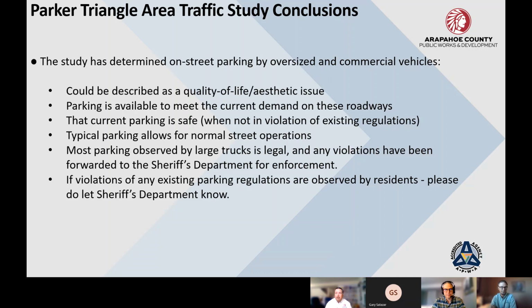The Parker Triangle area study conclusions also determined that on-street parking by oversized commercial vehicles could be described as a quality of life aesthetic issue. Parking is available to meet the current demand on these roadways. The current parking is safe when not in violation of existing regulations, when not parked illegally, and typical parking allows for normal street operations. Most of the parking observed by large trucks is legal, and violations have been forwarded to the Sheriff's Office Department for enforcement. If violations of existing parking regulations are observed by residents, please do let the Sheriff's Department know. Next slide, please.